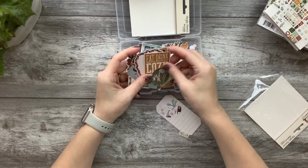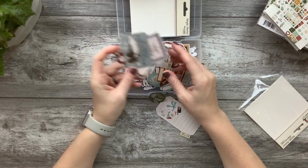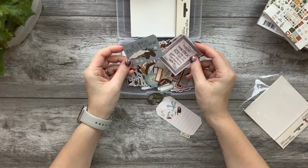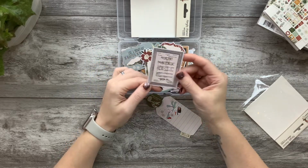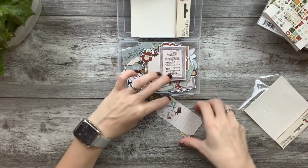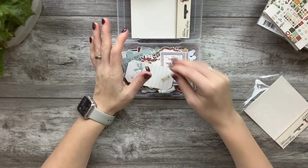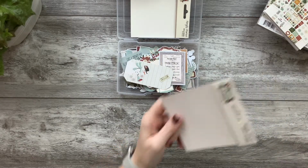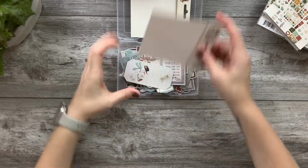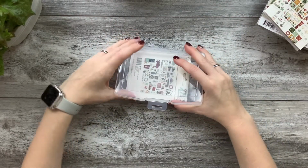But anyways, here's the die cuts. Eat, drink, and be cozy. Cozy. Like a snowflake, be beautiful in your own way. Aww. Oh, look, schematics for a sleigh. That's kind of cute. Anyways, I'm a junkie. I love it. Simple Stories rocks my world, as y'all know. All right, so that was my little itty bitty haul that I got from Peachy Cheap.